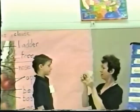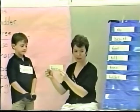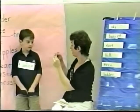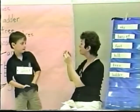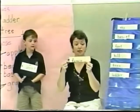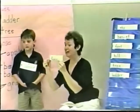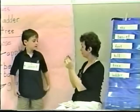Okay. Emily? You are doing such good silent reading. You've learned to be very good silent readers. Can dance. Thumbs up or down? Great job. Fence. How did you know it was fence, Justin?